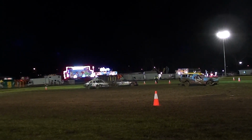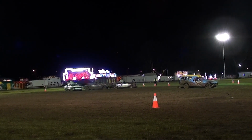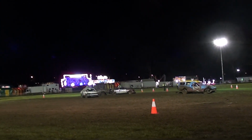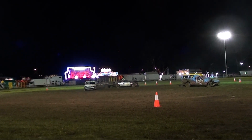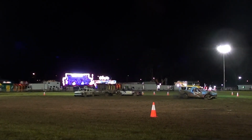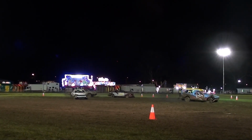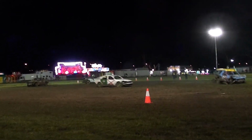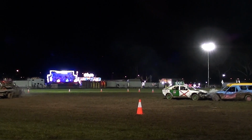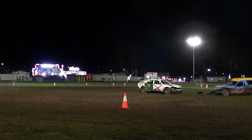A bit of steam coming out of the other Armadale entry there, and the Camry looks as though it might be hooked up to the other Falcon now, the other Armadale entrant. As I say, the Camry's still making forward motion, but getting himself hooked up quite a bit on these other cars. 28 entry, fine again, so he's still in the time there to continue the race.